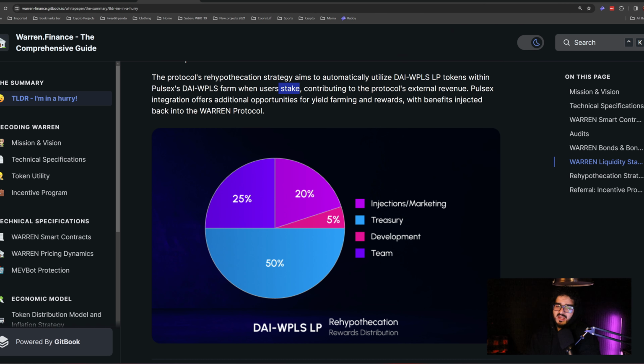So this is something that I feel like is bullish, and a lot of people need to understand it, because it says here, Pulsex integration offers additional opportunities for yield farming and rewards with benefits injected back into the Warren protocol.